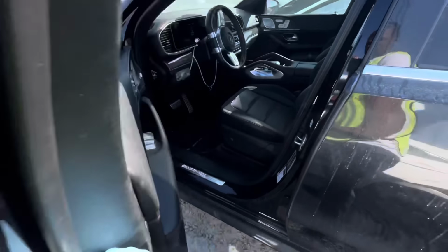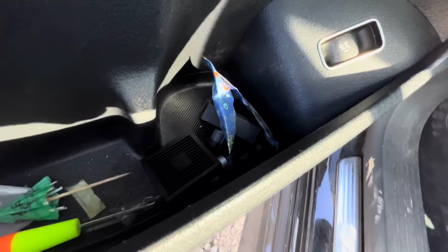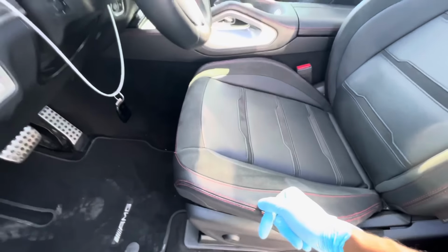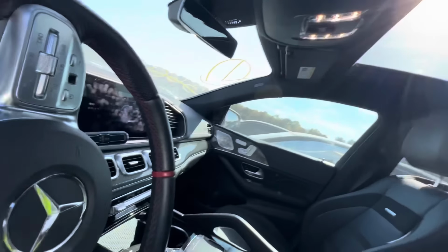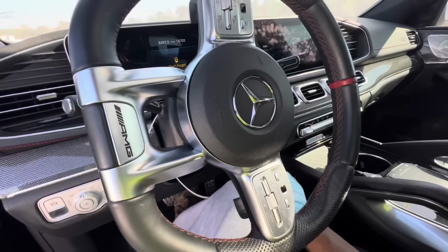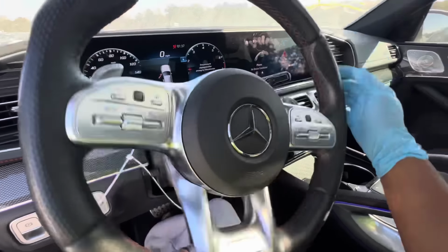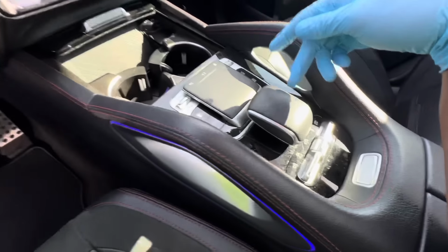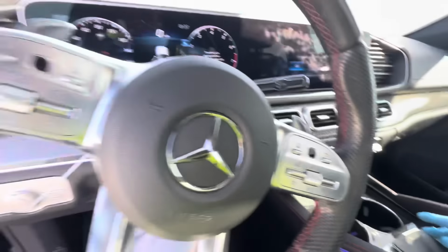Dang. We're going to see how this thing sounds. It sounds like it want to... Got the fruit snacks. Little fruit snacks, right? Yeah, I think so. Let's see what it's looking like here. Big M. Dang, that's what it is. That's what it sounds like, being AMG?